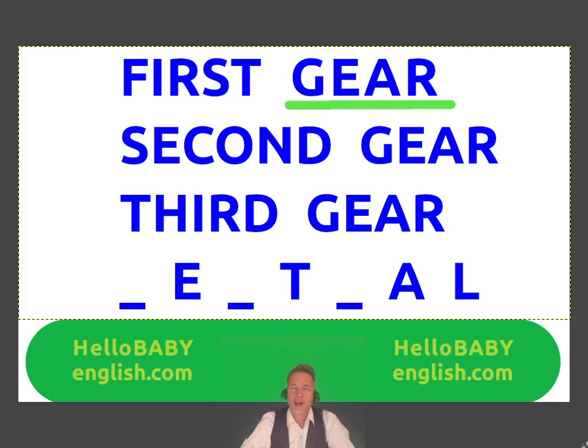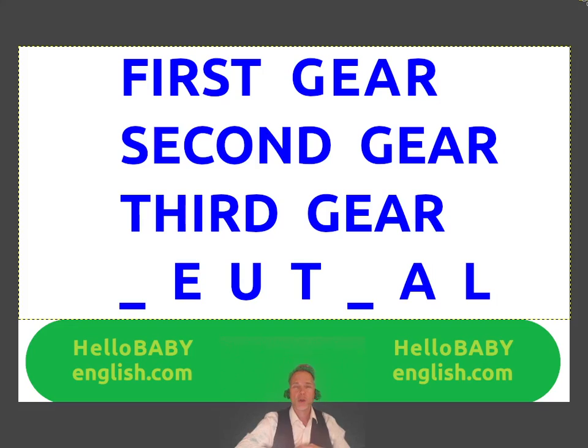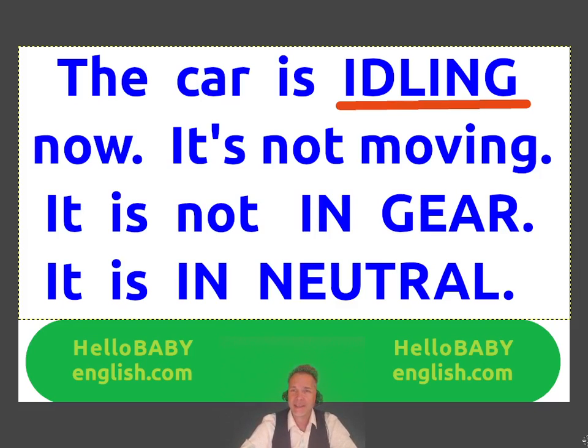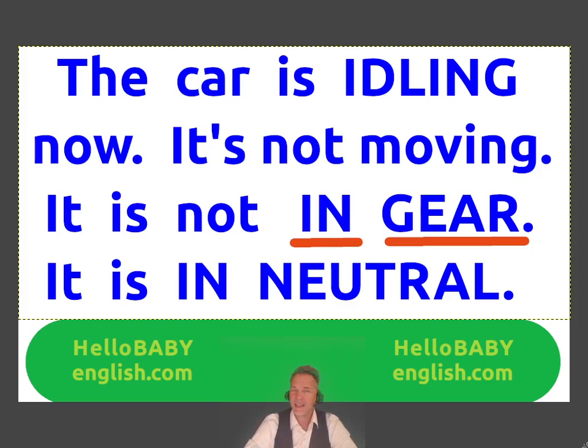When we are driving a car with a standard transmission, we have first gear, second gear, third gear, sometimes fourth gear and fifth gear. But my question is, in the middle you have no gear. What is that called? We say the car is not in gear now. It is in neutral. The car is idling now. It's not moving. It's not in gear. It's in neutral.